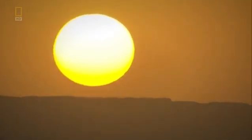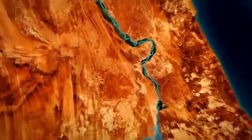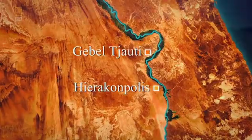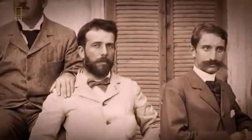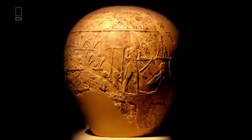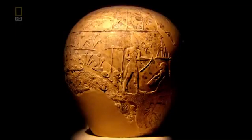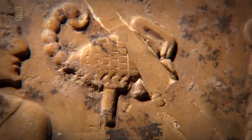The first sign he even existed was found 60 miles away from Jebel Chauti, at the ancient city of Hierakonpolis. In 1898, British archaeologist James Quibell unearthed a number of stone fragments covered in carvings. When he pieced them together, they formed a mace head. The mace, a stone mounted on a wooden shaft, was an early weapon of war. This outsized version was clearly meant for ceremonial use. Among the decorations on its surface, Quibell found the unmistakable image of a scorpion.